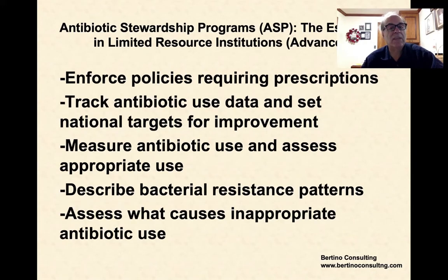Now, those institutions that have access to good resources, the recommendation is to enforce policies requiring prescriptions, track antibiotic use data and set national targets for improvement, measure antibiotic use and assess appropriate use, describe bacterial resistance patterns, and assess what causes inappropriate antibiotic use.